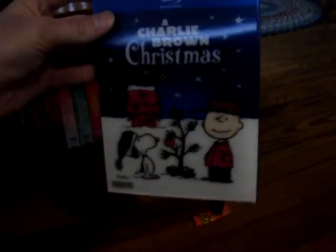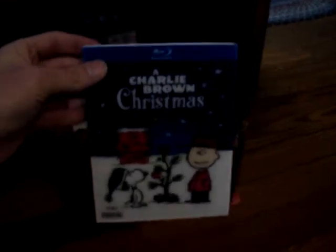And then over here, this is my Charlie Brown section. So I have a Charlie Brown Christmas lenticular slipcover right here on display that I got from Target, which is just a classic Christmas special. And then I have It's the Great Pumpkin, Charlie Brown on Blu-ray, and then It's the Easter Beagle, Charlie Brown on DVD. I love the Charlie Brown specials.